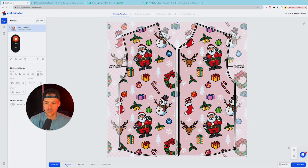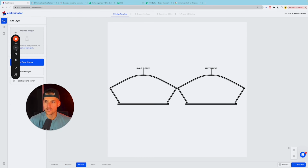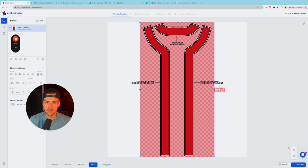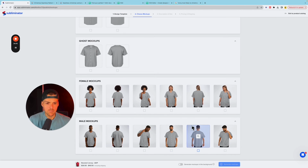Then we go backside and do the same thing. Upload. Check good quality. Great. Fantastic. Go sleeves. Upload. They're coming through as well. Sweet. Inside panels. Cool. So we'll go that red and go inside label. That's all looking good. So here's some of the mock-ups that we're going to get.